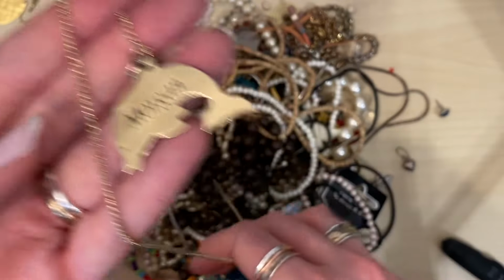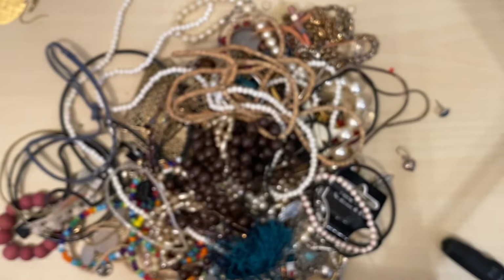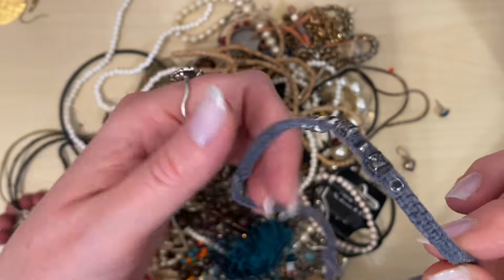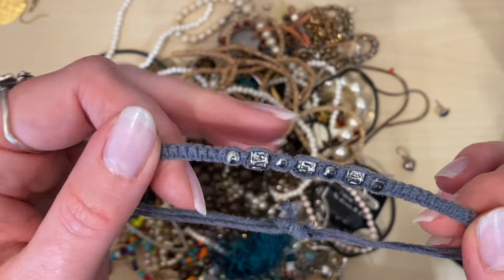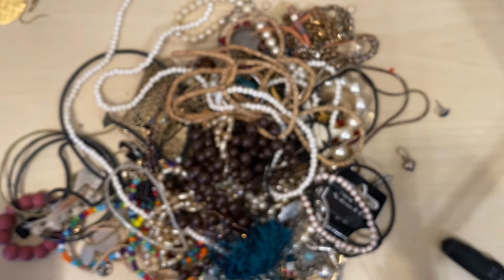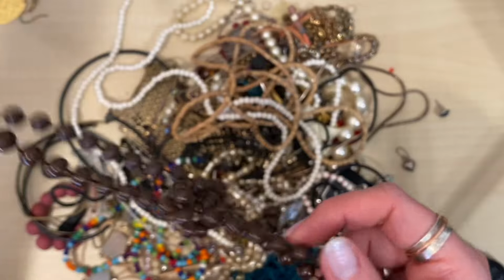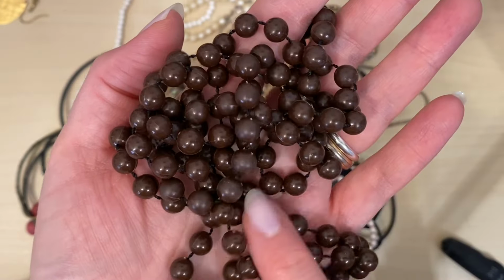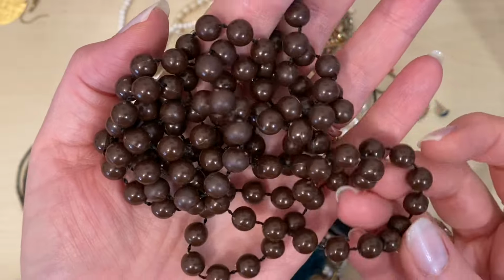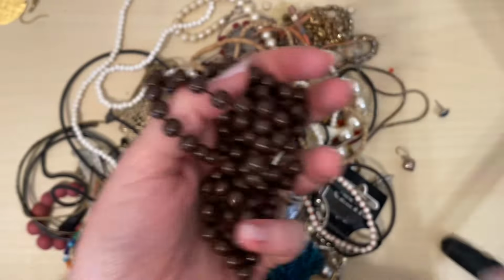Dolphin with Morgan on it. That's another random one. That will go into a bag. This one I think is too far past it to be saved. The colours are all coming off the beads. They're just plastic ones. These vintage beads are fused to the cord, so I can't reuse them, but I will resell those for a couple of pounds at the antique centre where I have my cabinet.